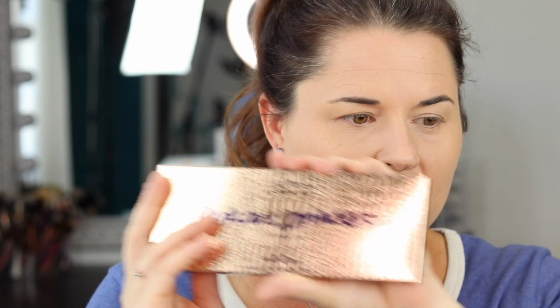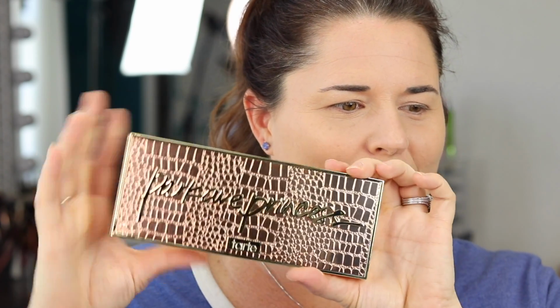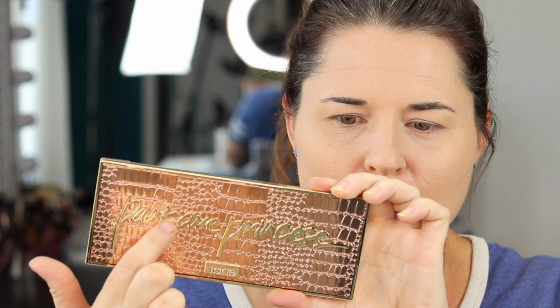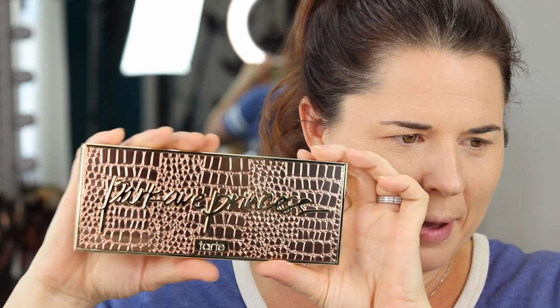Moving on, we have a Park Avenue Princess by Tarte. It is their contour palette. This is really cool because this is one that I actually almost got. I really heavily considered buying this when I worked at Sephora. Oh, it's so pretty. Look at that. It's like a really pretty rose gold, like snake or alligator, actually, I believe that's what you call that pattern.